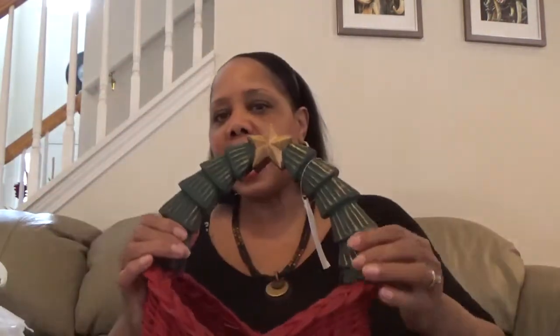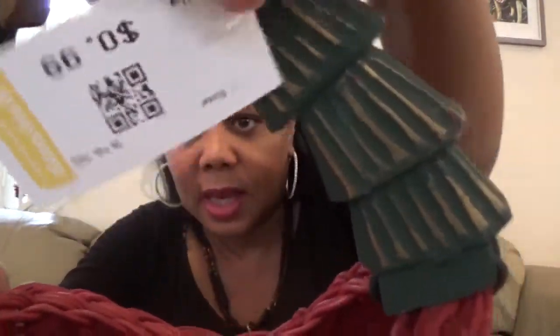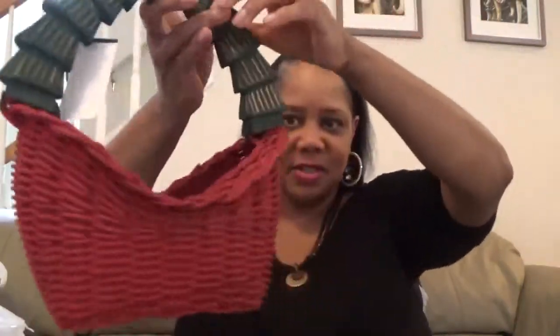So I'm going to start with my first item. And this is a little basket, and they're still getting some good Christmas stuff in at my Goodwill. So I got this basket here and it's 99 cents. It's cute. Use it for a lot of different things.